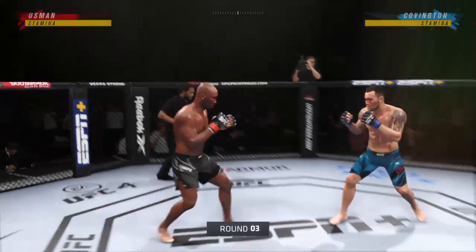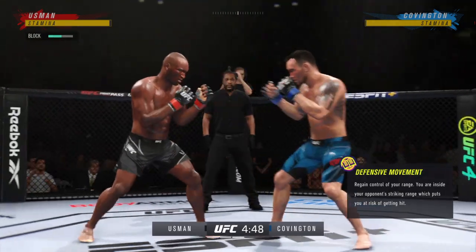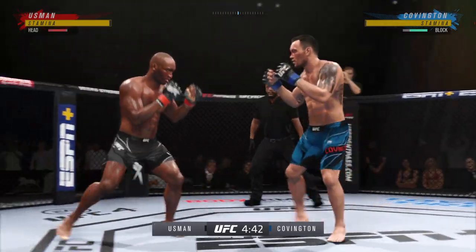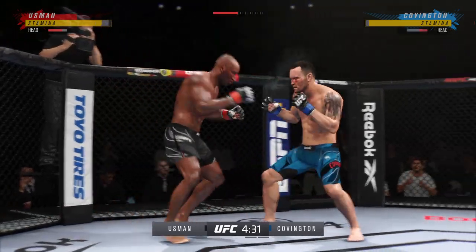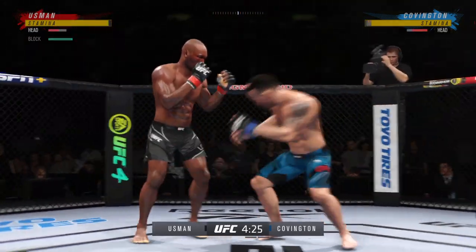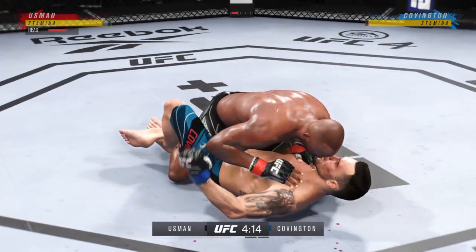Here we go, third round of this championship fight. Well, he hasn't really showed any signs of slowing down tonight. He continues to connect on a high volume of strikes here. Oh, massive kick lands flush. Oh, straight right. Oh, looks like he's trying to set up the takedown. There's the attempt. Now goes in and secures the takedown.